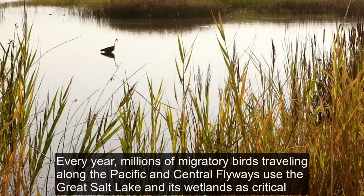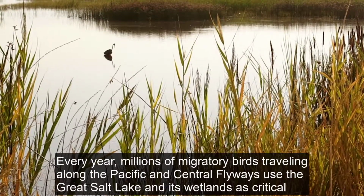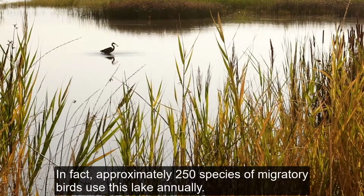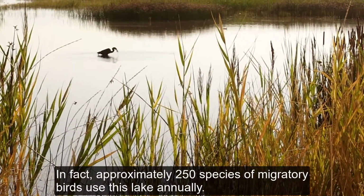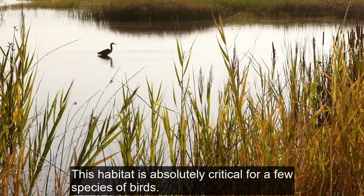Every year, millions of migratory birds traveling along the Pacific and Central flyways use the Great Salt Lake and its wetlands as critical staging, breeding, and foraging habitat. In fact, approximately 250 species of migratory birds use this lake annually. This habitat is absolutely critical for a few species of birds.